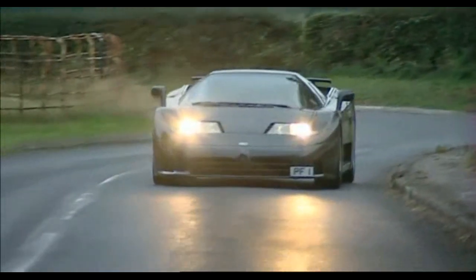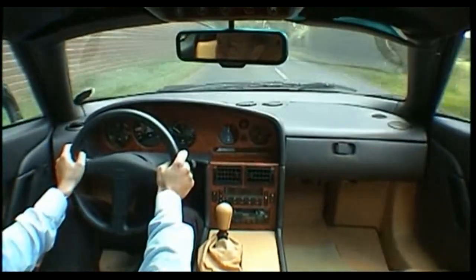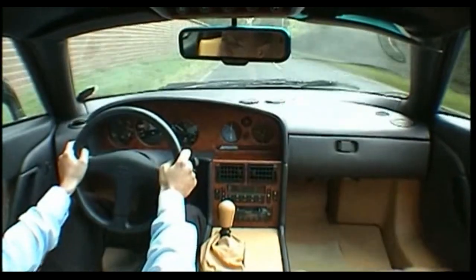But it is a car that you can cover some distance in. You could happily take somebody else's girlfriend away for a nice weekend at a country house hotel in this car. It doesn't rattle the fillings out of your teeth. I suspect it'll work better on the racetrack where you can keep it in the zone, choose your braking points, choose your gears, and that's where we're going to take it now.